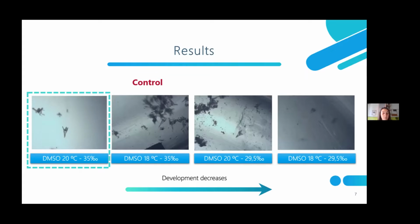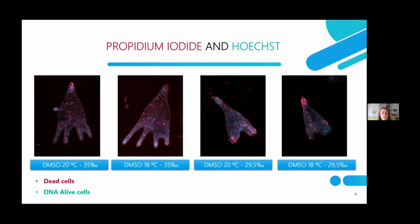However, although we have successfully cryopreserved larvae, many of them show damage. To analyze this damage, we performed propidium iodide and Hoechst fluorescence dye. In the following picture, you can see the larvae with red dots and blue dots. The red dots are dead cells, and the blue dots are DNA inside the alive cells.